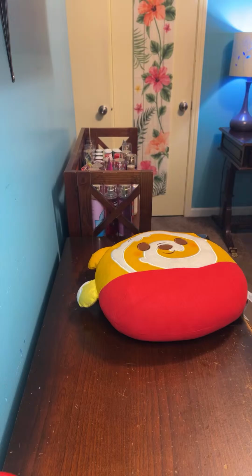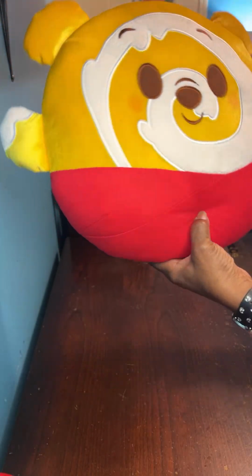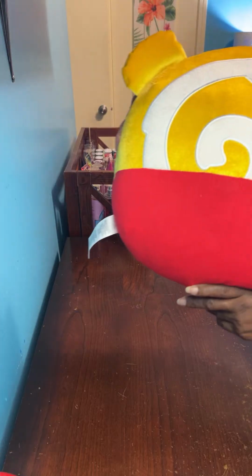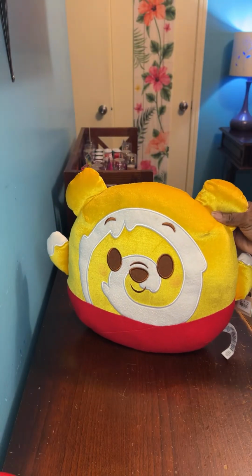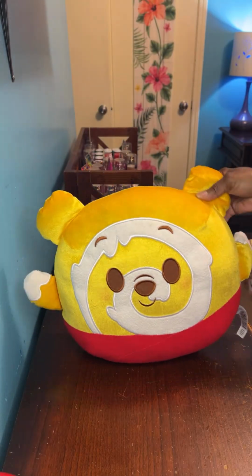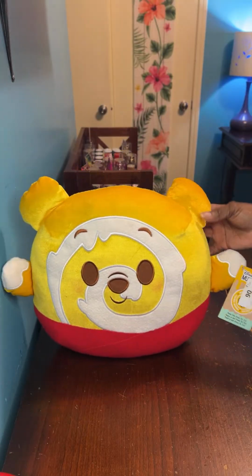Yeah, because I don't know what the retail is, but I figured with it being Disney, it's gonna be kind of up there. I would say what, 15? I don't know, guys. We're gonna see if somebody can do a little Google and we can see how much it is.